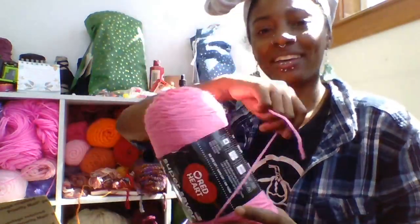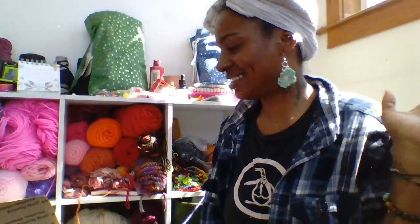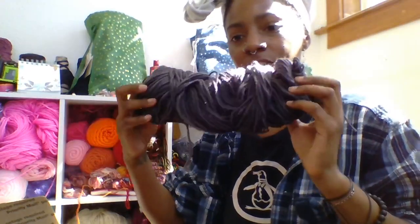So we have perfect pink. It's perfect. It's pink. We have a nice slate color, like a dark gray.